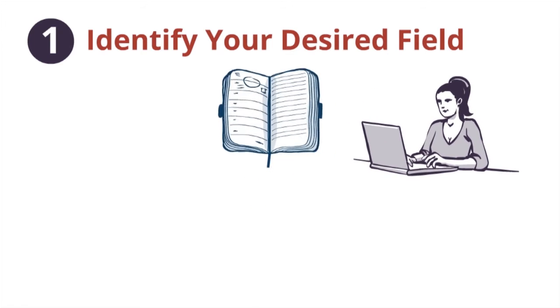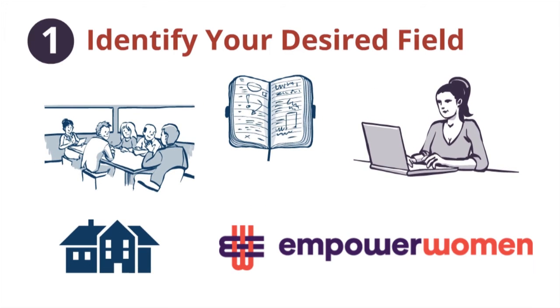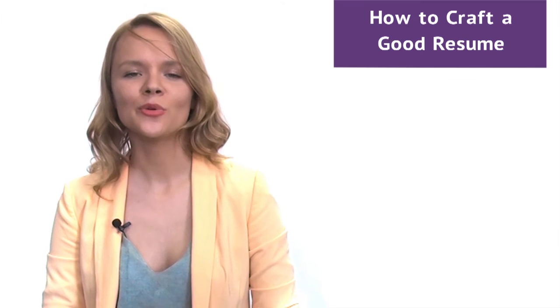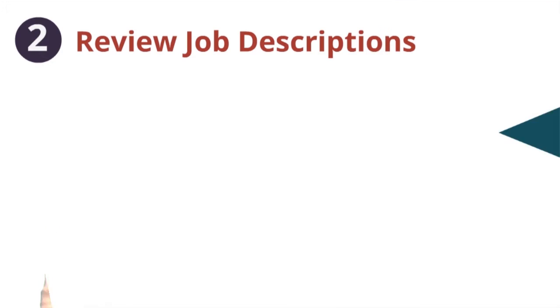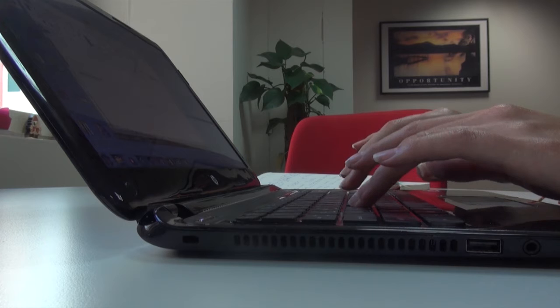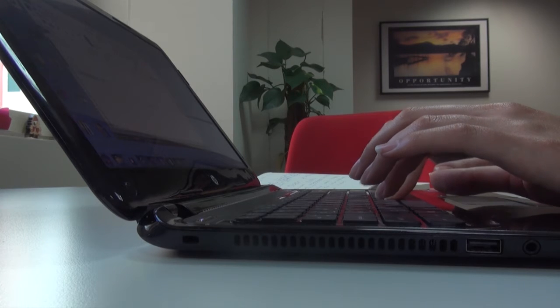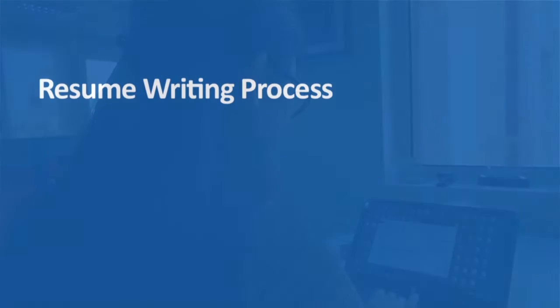Next, you have to search for opportunities, either through your network of contacts, friends and family, or through job portals or recruitment agencies. Step 2. When preparing your resume, it requires that you thoroughly review the job description for each position you intend to apply for. This will help you identify relevant keywords and industry language that can be used to create a resume tailored to that specific employer. It's important to never submit a generic resume or cover letter to every single employer.